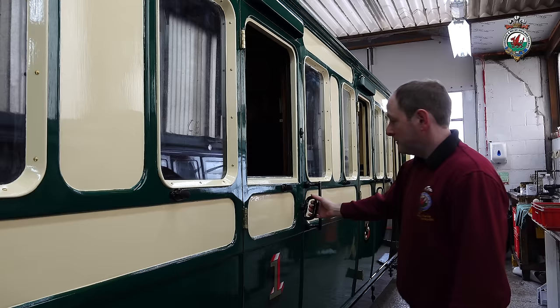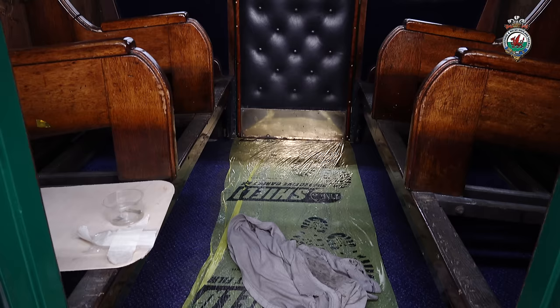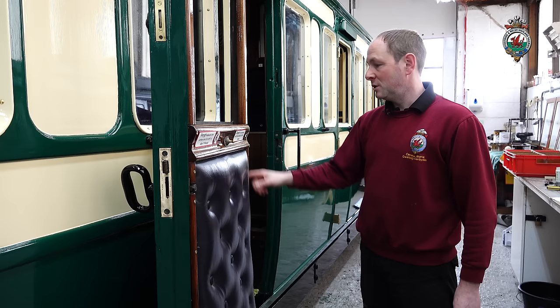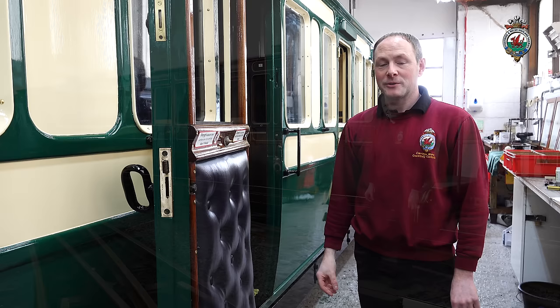First class, if we just move to that for a minute, we've actually renewed the carpet in here. It had got carpet tiles, which dates it to around the 80s. They were very, very dirty, very tired, and just didn't feel very first class. So we've renewed that as well. We're just trying to lift everything up a bit, and there's been a lot more varnishing work done on the interior as well to bring the first class back up to what it should be. And that'll give a better experience to our passengers.